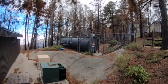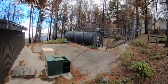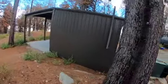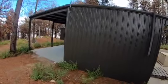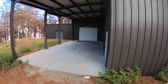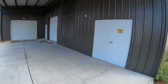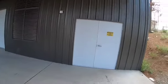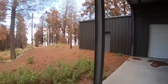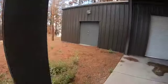It's a 12,000 gallon diesel tank. And then the generator is located inside this building here. I can't go inside since I'm no longer an employee. I'm retired, but they start this thing up and boy is it loud. But it's a 1.4 megawatt generator and it can pretty well power the whole mountain.